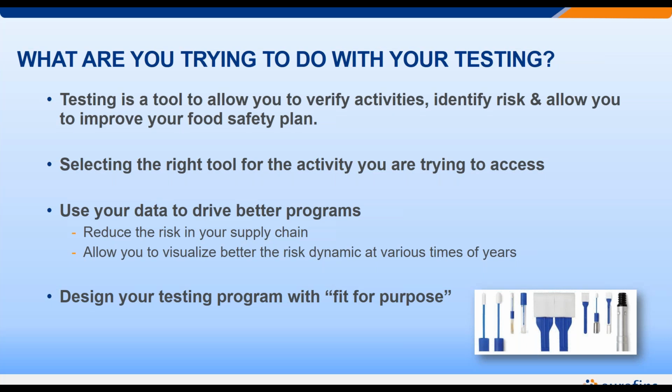That gets us back to the very beginning when we started talking about building an effective monitoring program. Really, what are you trying to do with your testing? Testing is just a tool that allows you to verify activities, identify risks, or improve your food safety program. So it's really, really important that we select the right tool for the activity that we're trying to assess and really start to parse apart, like Salmonella or STEC may be what I'm worried about, but how do I best assess the risk from those organisms? And it may be a different approach than just direct pathogen testing.